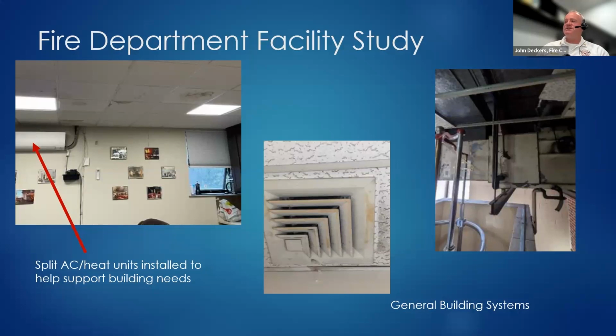The problem with that is every time you add a split unit, it requires the use of electricity. And our building, we're going to get to this a little bit further, but our building can't be upgraded anymore with the electrical phasing and everything that goes into that. So that's become an issue.